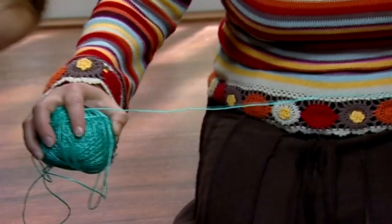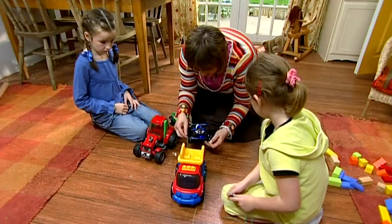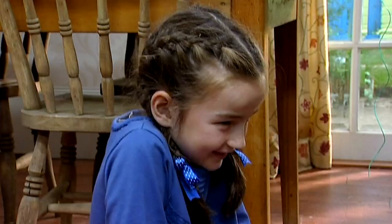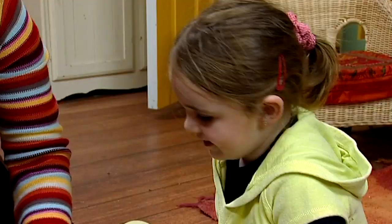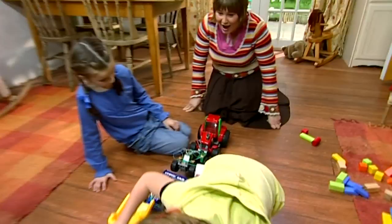Hey, Ellie, can you hold it, darling? No. We are going to make a toy train. Here we are, that's us. We've got some string here, nice bow. And now, girls, can you take my toy train for a ride? Choo-choo!